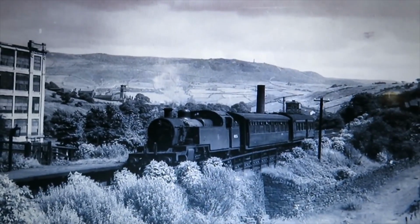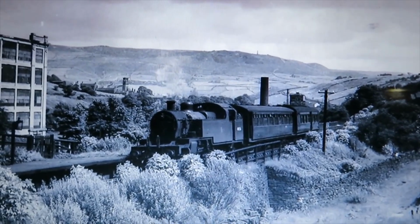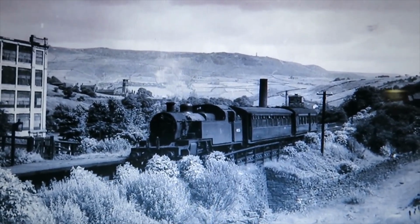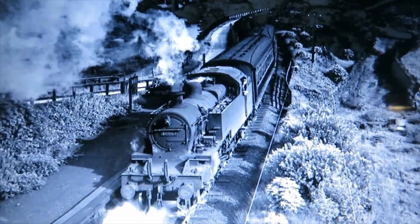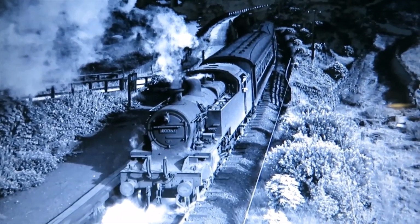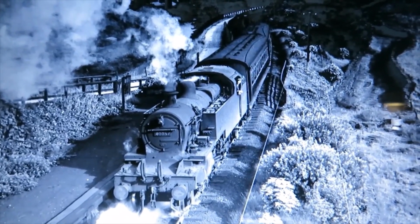Here's a photograph of a train pulling into Measurements Halt. This is heading towards Delph. This is another view of Measurements Halt. This time the saddle tank is 40057 and it's just making its way into Measurements Halt.